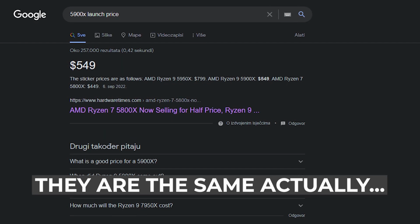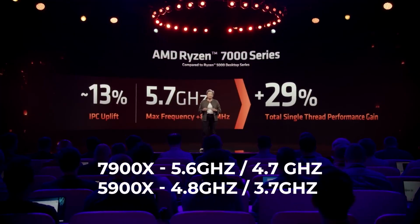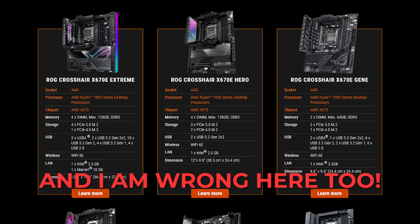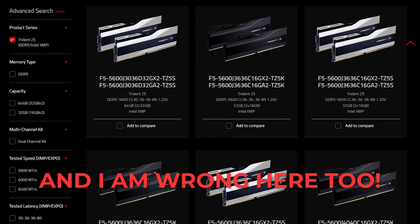The 7900X costs less than the 5900X at launch, which is great for content creators who want to take advantage of the higher IPC and the higher clock speed. It is not just the CPUs. With Ryzen 7000, you will need to spend money on new AM5 motherboards as well as DDR5 RAM kits. Both of these PC parts will make a dent in your wallet, especially for those in the mid-range.